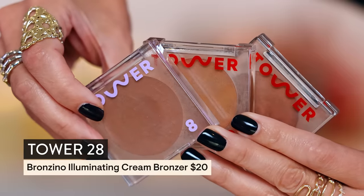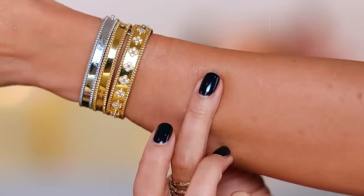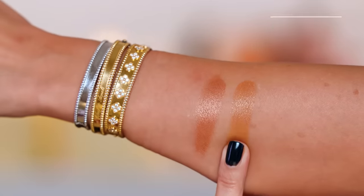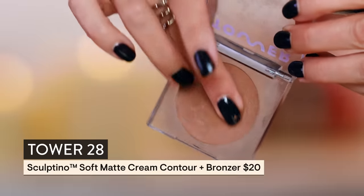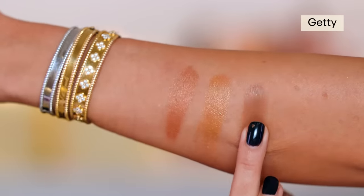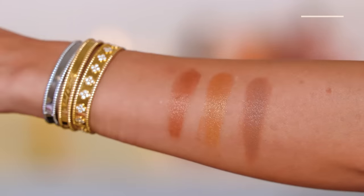From Tower 28, any of their creams, bronzers, or blush, the formula's A+. I love it so much. I have the Bronzino in West Coast, Gold Coast, and then I have these Sculptino and Getty. These are favorites. So are the blushes, but we're just talking about one, so let me stop.